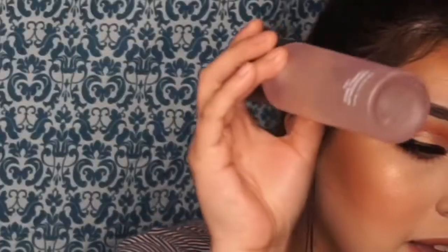But they did take like 3 weeks to get here, which is not a big deal, I don't think. Took off my setting powder on my nose, and I put highlighter on my nose, and I put highlighter again over here, and I set my face for the last time with the MAC setting spray. And what else did I do? Put a lipstick, and I used the MAC lipstick, which is called Yash. And it's my favorite nude, for real. I love it.